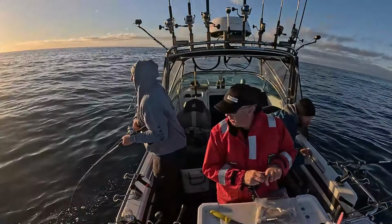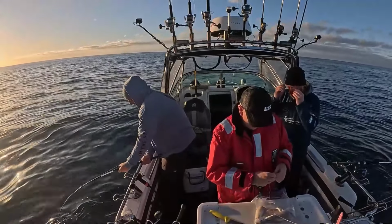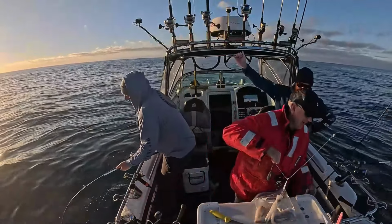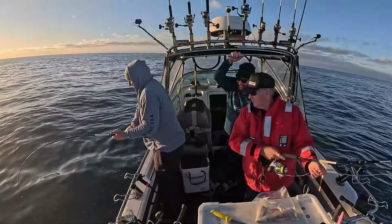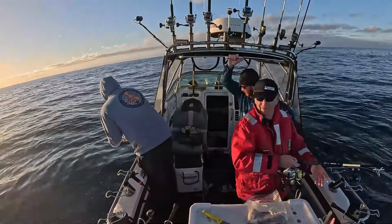So what's going on, Reese? Tell the camera what you're doing, dude. Oh, this one has got a lot of weight. Another big one. I think we've got another big one. Good fish. But is it bigger than Kieran's? Oh yeah. Definitely bigger than Kieran's. We'll soon find out. Tell me when you get mono, mate.